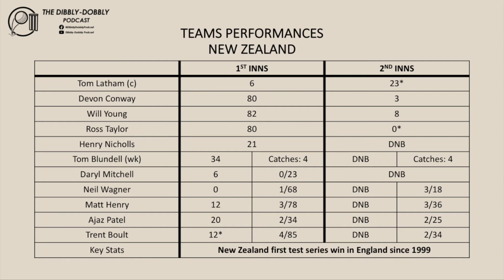I thought New Zealand batted well in this test match. They showed a lot of fight, resilience, mental toughness, discipline with their batting. They were patient as well. They just absolutely showed us why they are a good batting side. They made 338 in the first innings, which was a good first innings score, which got them the first innings lead, which was 85 runs, a very handy lead in this test match.